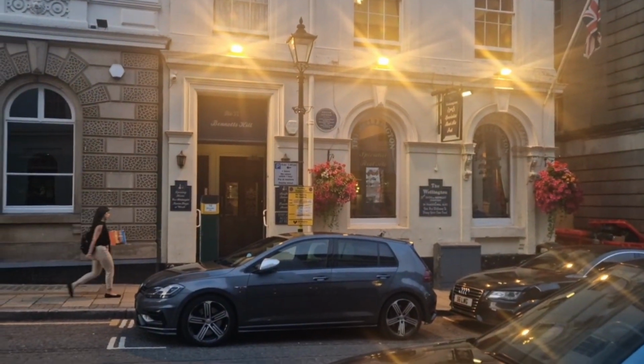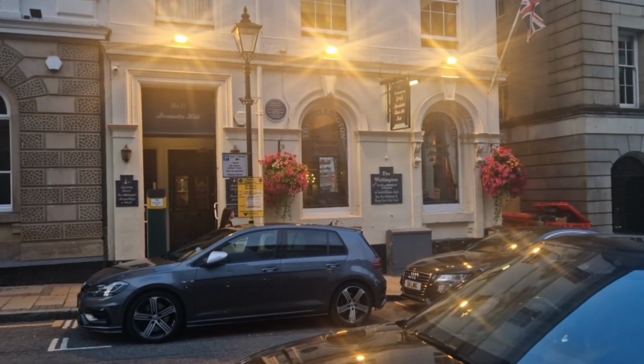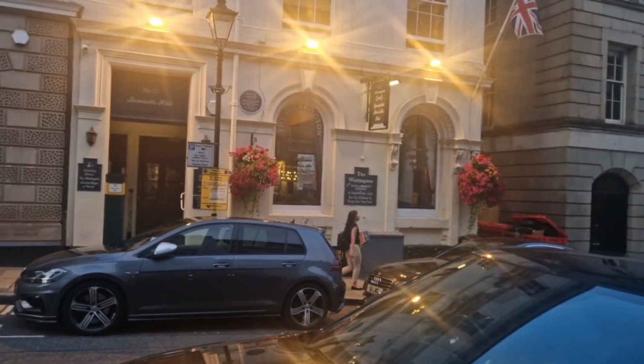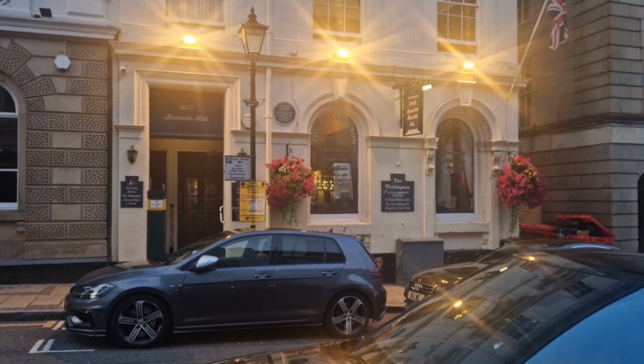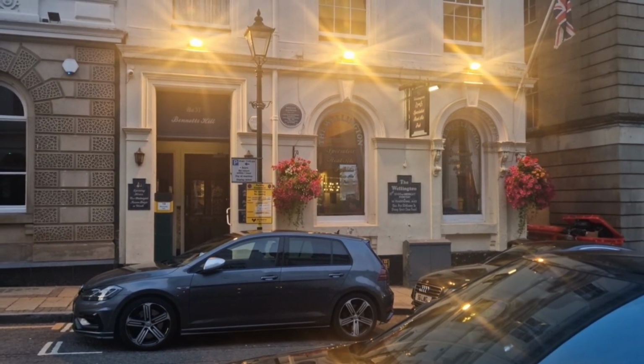Cheers. The most recommended pub for us to go to while we're here in Birmingham is just a minute's walk from the Colmore, and it's the Wellington, which is just here. So yeah, minute's walk from there. Now this has a little bit of controversy surrounding it at the moment, because apparently they've got some pub cats, and the brewery literally a couple of days ago have turned around and told them they have to get rid of their pub cats.